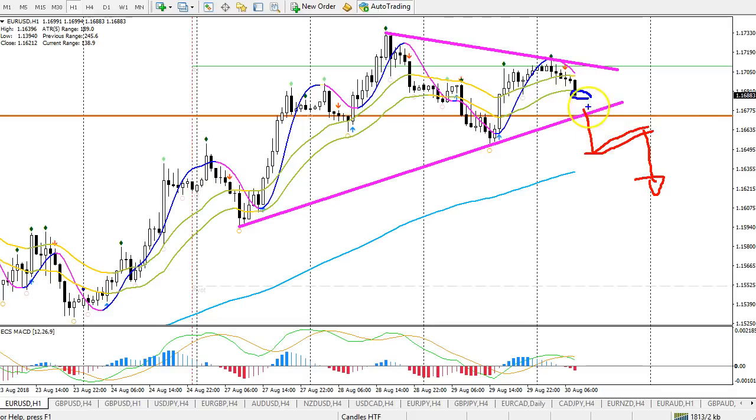If it does bounce here or a bit lower, and then retests this resistance, wait for the break above the R1, and there could be that bigger breakout to the upside.